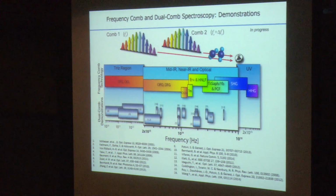And there's been a lot of work looking at dual comb spectroscopy. This is a similar picture to what Scott showed. This is where frequency combs have been demonstrated, at least at the time we did this view graph. And down here is where people have demonstrated some form of dual comb spectroscopy. In some cases, it's just a proof of principle demonstration with a free-running comb. In some cases, like the one I just showed, they're really doing it with a fully coherent, stabilized system. But they're all showing the basic idea works fine in different spectral regions.